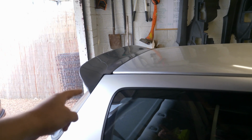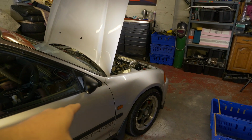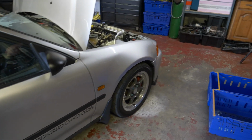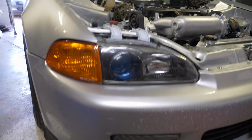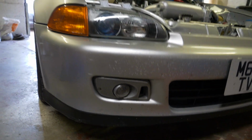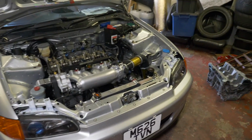Parts like this get replicated a lot, and you can pick up genuine JDM side repeaters. You got them for a good price, but they're worth a few quid. Oh, the lights here, Denji lights. They're cool. They're fog lights as well. Fog lights, but they're rare on this. There's loads of rare, unique parts.